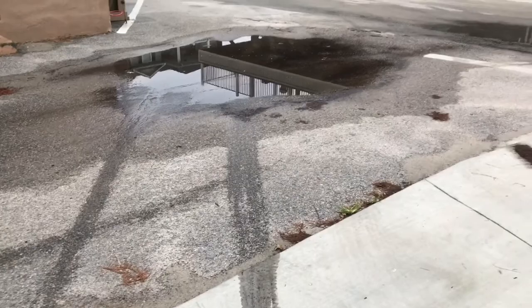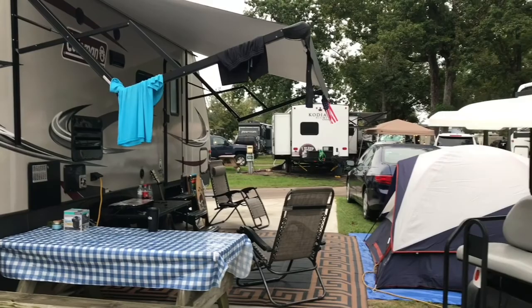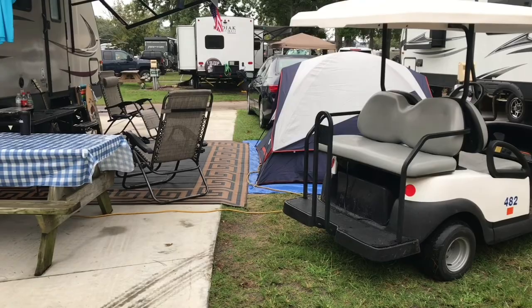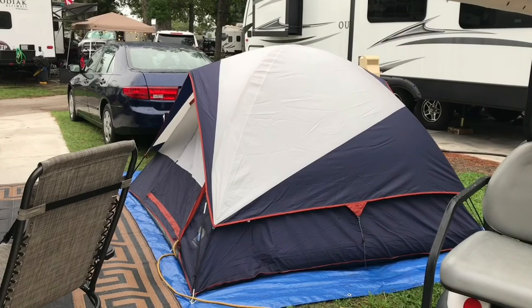Awesome. Let me give you a little peek at our campsite. This is where we're set up, 4167, right behind the post office. Got us a couple of golf carts. Got our little area set up. We got a tent for the older boys.